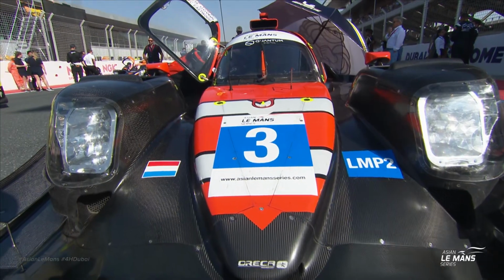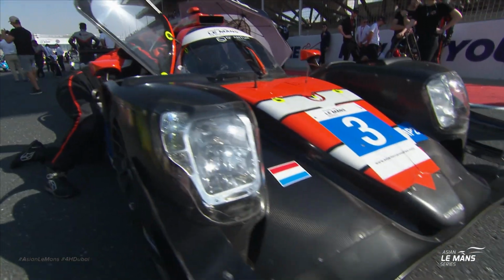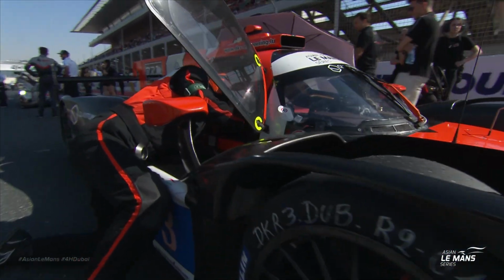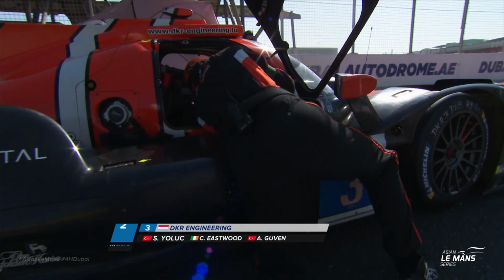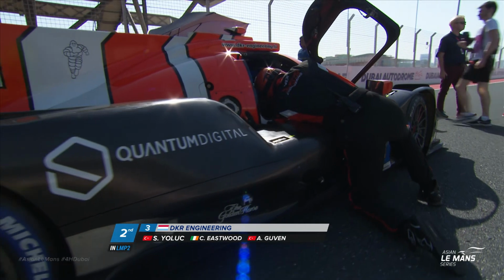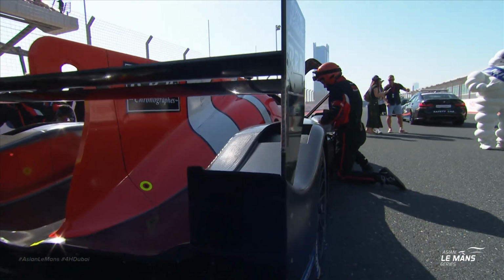I know no less a personality than Chip Ganassi was watching, tweeting out that he was keeping an eye on one of his junior drivers. This group, though, the number 3 DCAR Engineering car, the car we will call Nemo for reasons that we can obviously see, with the 2 Turkish drivers and Charlie Eastwood. Boy, did they feature. Oh, absolutely.